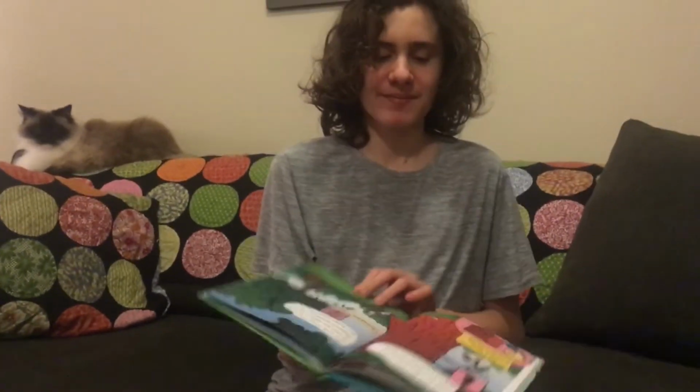The bark of this tree is what made it famous. Shagbark hickory is the shaggy tree's name. Shagbark hickory. So here we go.